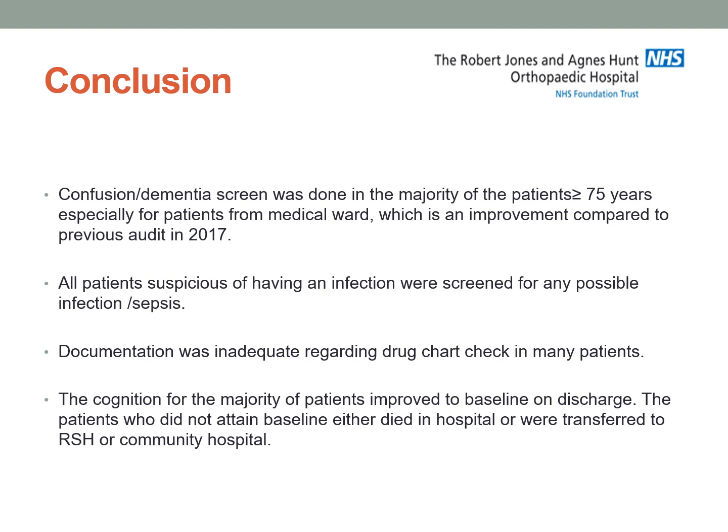Conclusion. Confusion dementia screen was done in the majority of the patients aged 75 years and above, especially for patients from medical wards, which is an improvement compared to the previous audit in 2017. All patients suspected of having an infection were screened for any possible infection and sepsis. Documentation was inadequate regarding the polypharmacy check in many patients. The condition for the majority of patients improved to the baseline on discharge. The patients who did not attain baseline mental status either died in hospital or were transferred to RSH or another community hospital.